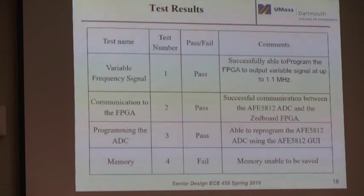For the variable frequency signal, we were able to generate a signal from around 200 kilohertz to around 50 megahertz, and output it to a PMOD port, which was seen on an oscilloscope. So that was successful, and it encompasses the transmit section of our design. Then we tested the communication to the FPGA, where we inputted a signal using a function generator to the ADC and mapped that to an output port on the FPGA. The output port on the FPGA is then monitored using an oscilloscope, so we can see that the correct frequency is being transferred to the FPGA and the communication is correct.